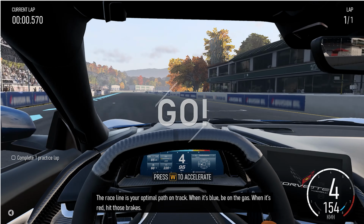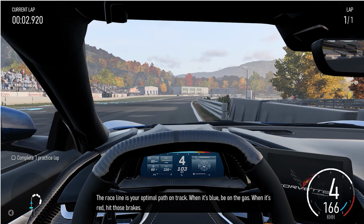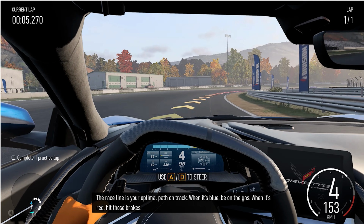The race line is your optimal path on track. When it's blue, be on the gas. When it's red, hit those brakes.